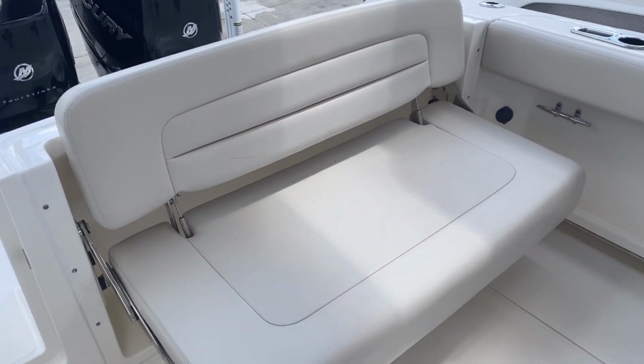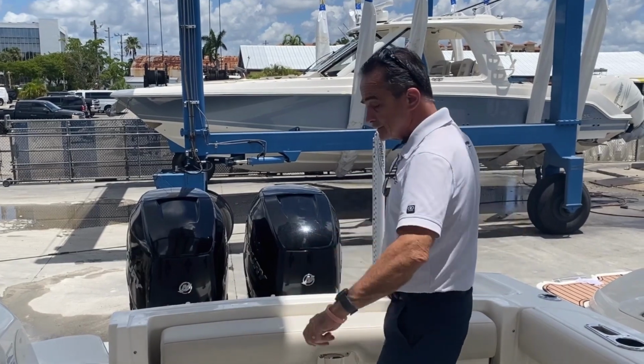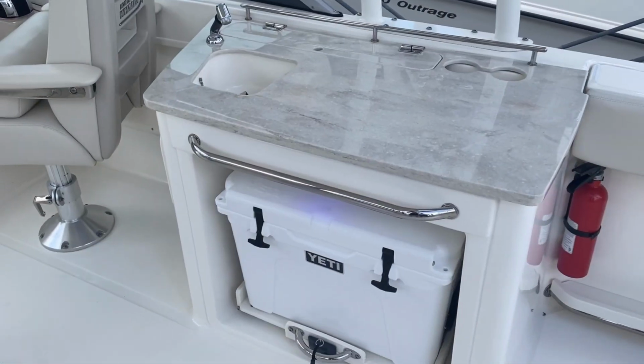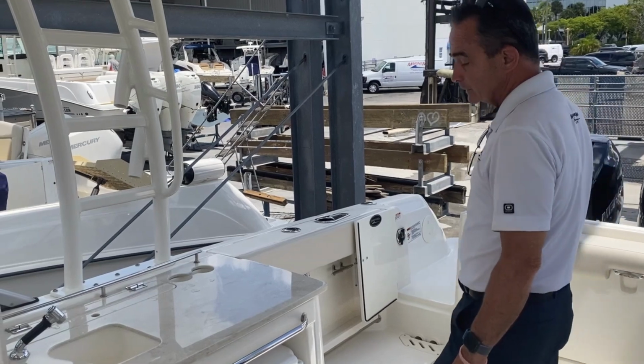But if you do decide to fish, this folds up, really nice leaning post with rod holders in the back and along the sides. We move over to the little galley prep area here. You've got a sink, you get the Yeti cooler that slides out on the tray for easy access and keeps it nicely hidden out of the way when you're not using it.